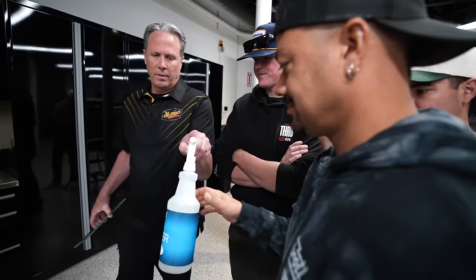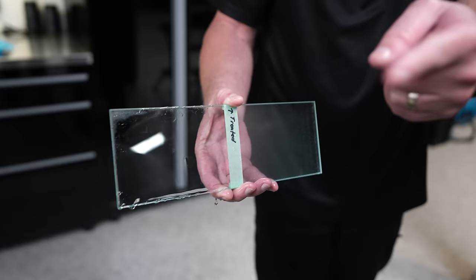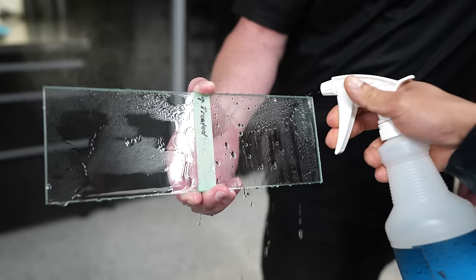Okay, there you go. That side. Keep spraying hard. Okay, we used that on this side. Water on this side. See the difference? So that's the easy part. Go back and forth if you want.